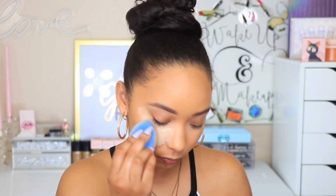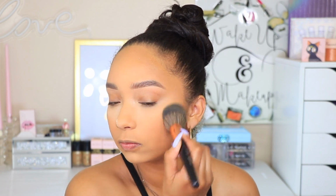I'm going to be setting my face with my Laura Mercier Translucent Setting Powder and my Maybelline Fit Me in the shade number 30. So far, so good. It looks really, really nice and beautiful. So I'm just going to do the rest of my face off camera and then I'll come back and give you guys my thoughts.